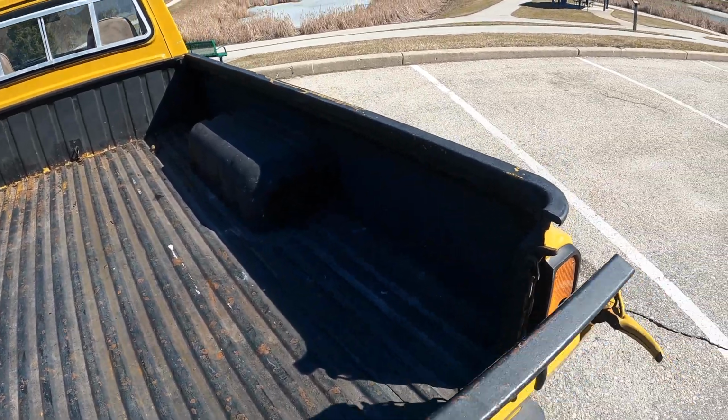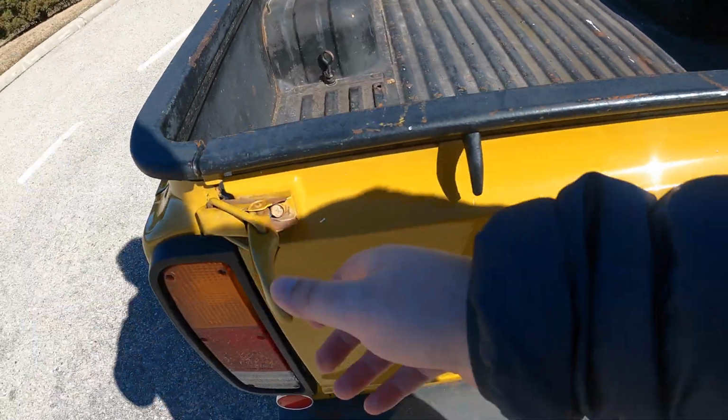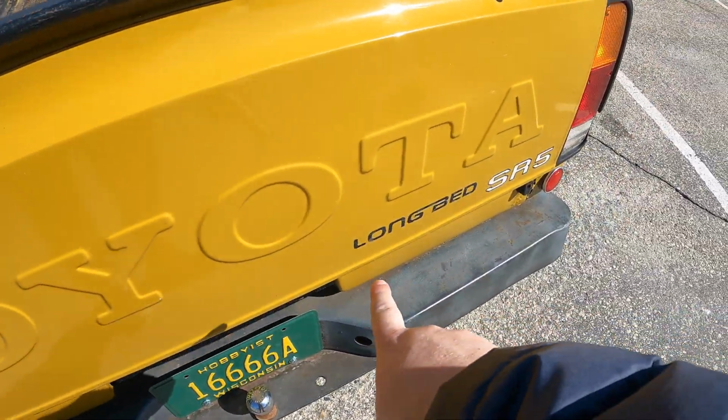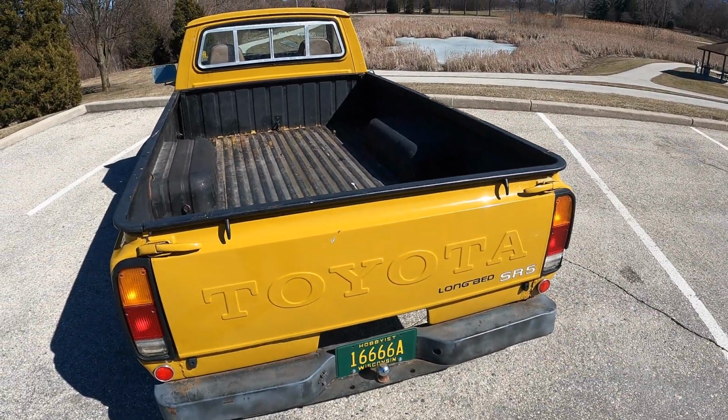But we could pull this back up. These hinge like that. And as you can see, it says long bed. So pretty cool around the back of the Toyota pickup.